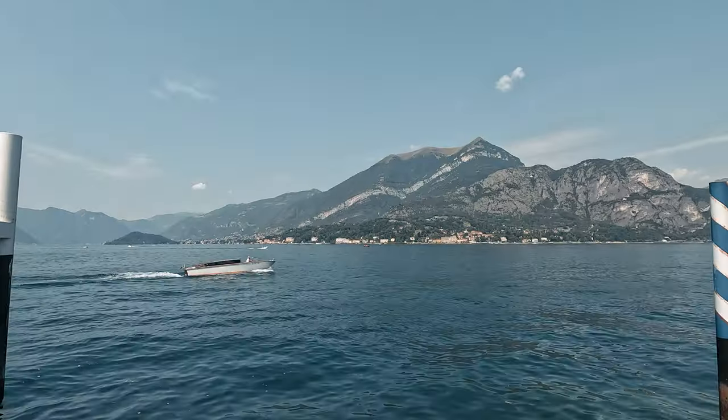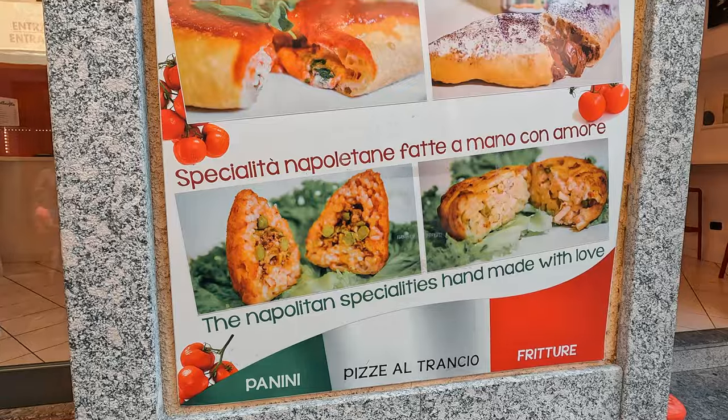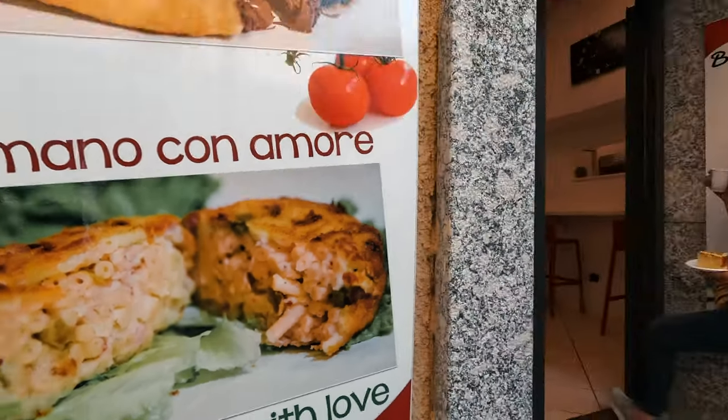Really good, really good. You need to try. Let's try it. This one is called frittatina. It's basically pasta with ham and cheese and then deep fried. Very, very good. You need to try it.